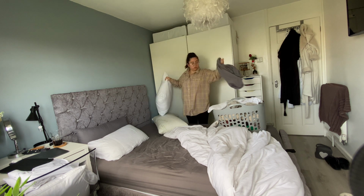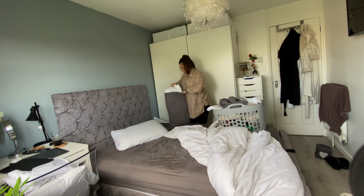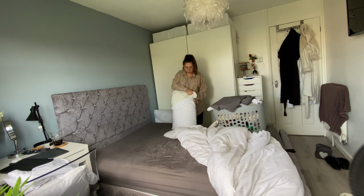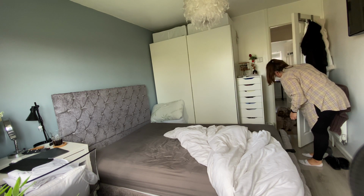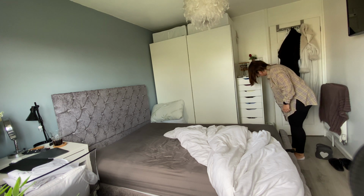I also recently bought some new back pillows, so the pillows that aren't the ones you sleep on, the ones that go behind, and these ones are so much fuller. If anyone remembers my last pillows, they were like two in one, falling apart, they looked grim. So I was really happy when I managed to get some new ones, and we'll definitely be taking these to the new place as well.